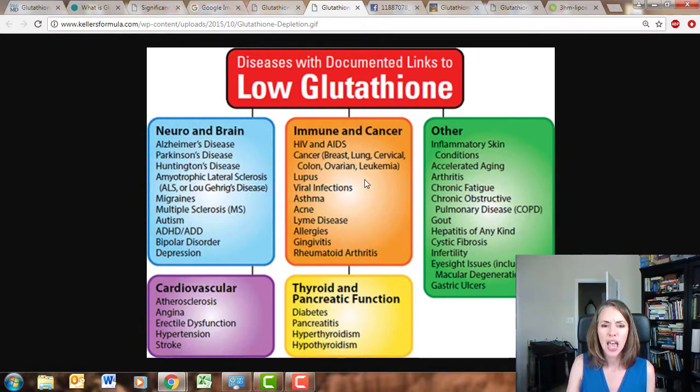Lupus, viral infections, asthma, acne, Lyme disease, allergies, gingivitis, rheumatoid arthritis, thyroid and pancreatic function, diabetes, pancreatitis, hyperthyroidism, and hypothyroidism. This is a bulk of a lot of what we work with in our office. And then just general other things: accelerated aging, arthritis, chronic fatigue, COPD, gout, hepatitis, which is liver inflammation of any kind, infertility, eyesight issues, including macular degeneration, gastric ulcers, inflammatory skin conditions. This is pretty much everything.